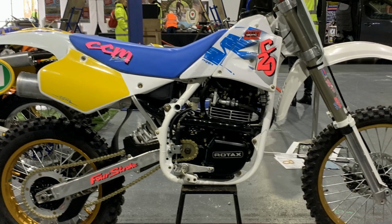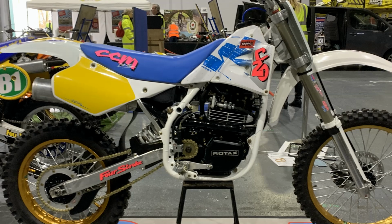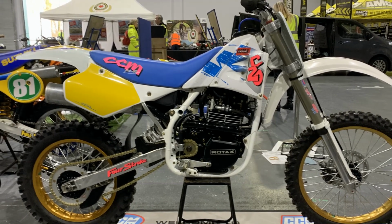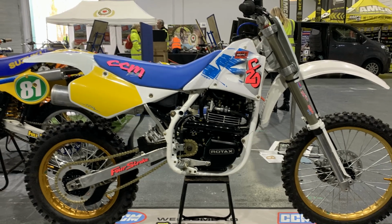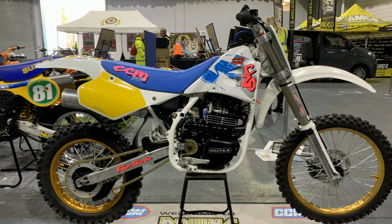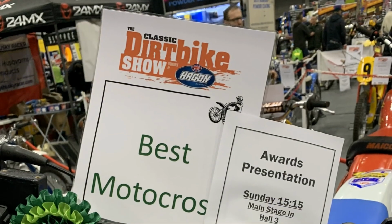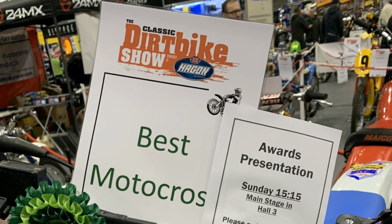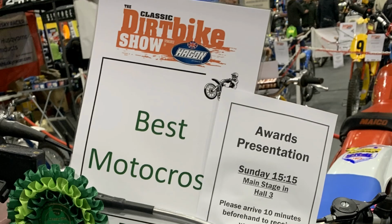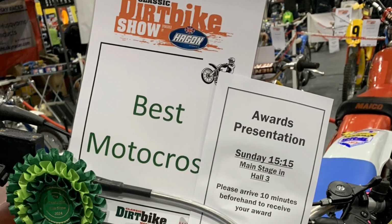But this was still the very first time that our CCM Rotax had appeared at the Telford show, and as you'd expect, it was causing quite a bit of interest with all of the dirt bike fans mulling around the halls, and many of them didn't even have a clue as to what they were actually looking at. But certainly the Telford judges knew exactly what they were looking at, so much so that the bike was awarded the Best Motocross Machine Award, which was quite an achievement considering the hundreds of immaculate bikes that were on display at this year's show.